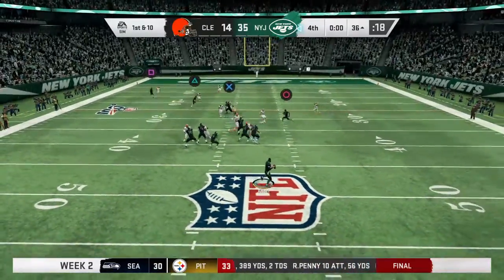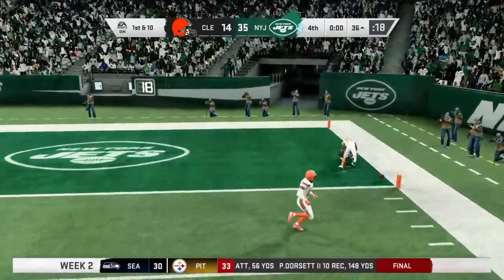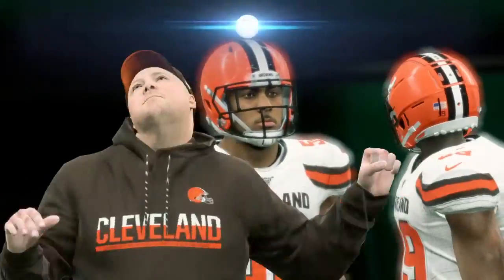From the gun, it's Allen. He'll rifle this one deep right side. And it's incomplete. Still throwing to the very end. But now this game is over.